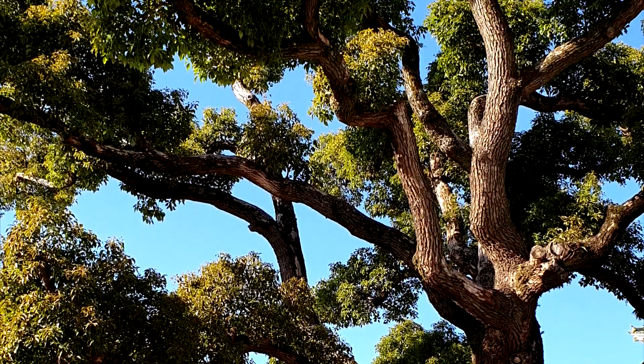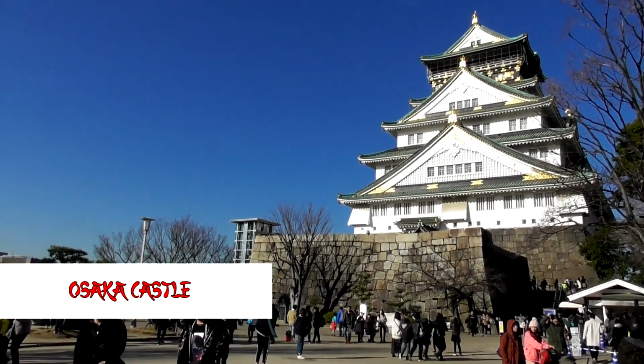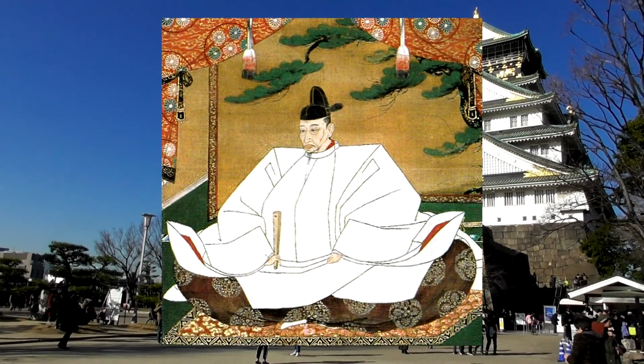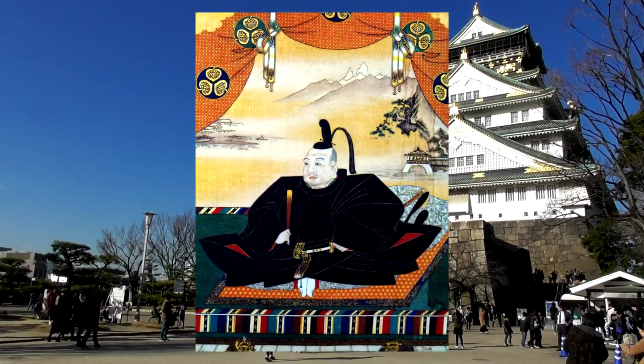With Osaka Castle standing directly in front of us, my basic research into the Warring States period flooded my mind. Osaka Castle, originally constructed by one of the 3 great unifiers of Japan, Toyotomi Hideyoshi, was subject to a great war in 1615, where Tokugawa Ieyasu, another of the 3 great unifiers, laid siege to the castle.